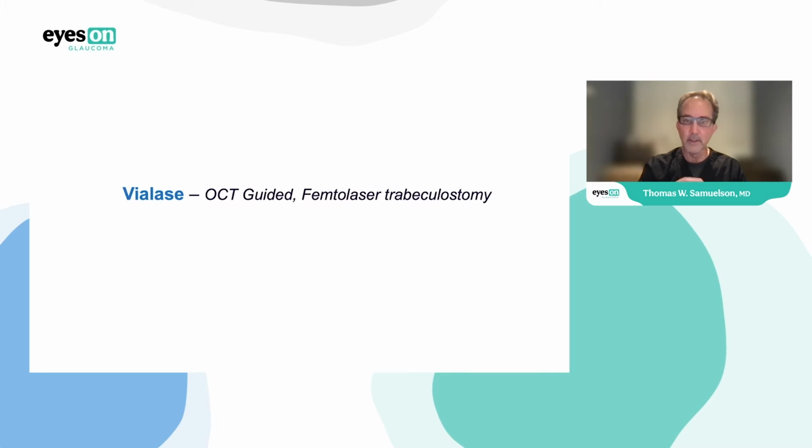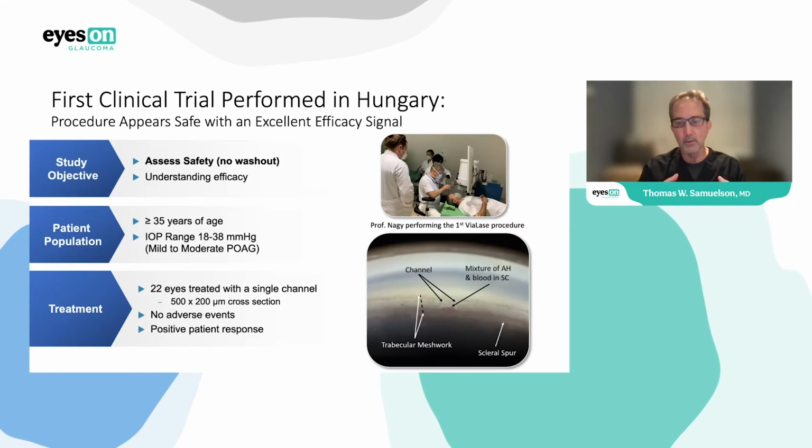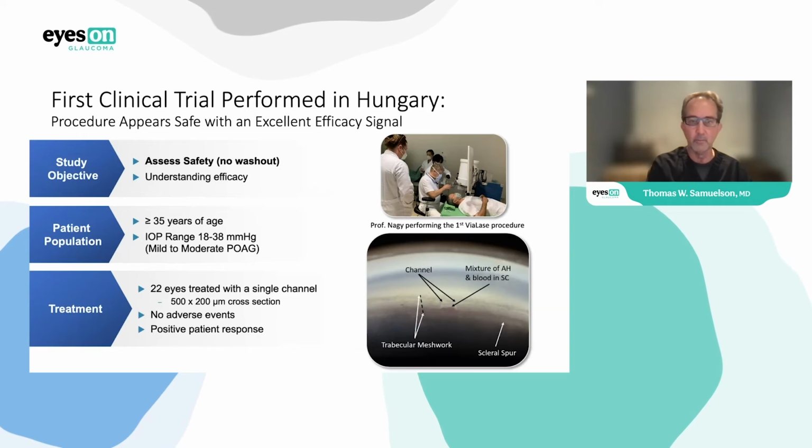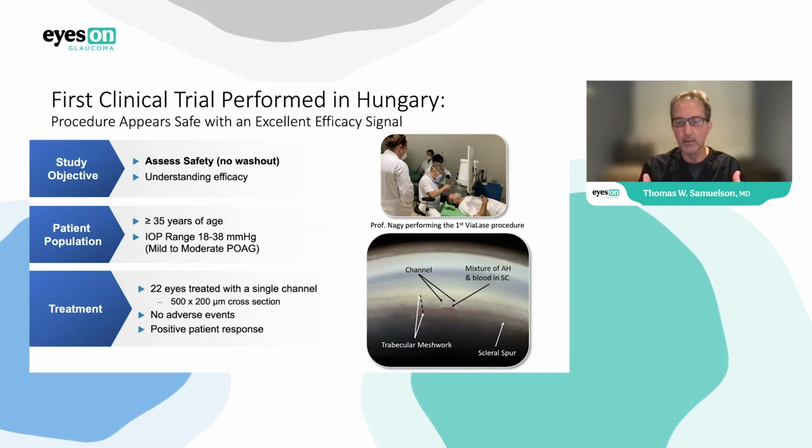VLAs is another laser in development, and what this is, is an OCT guided femto laser trabeculostomy. You're familiar with Schlemm's canal surgery that we have to do in the operating room, where we can put devices in Schlemm's canal, whether it be stents, or we can put a catheter in Schlemm's canal and dilate it.